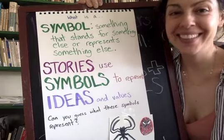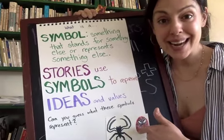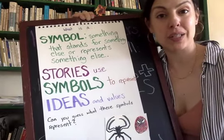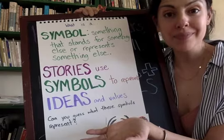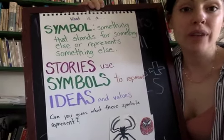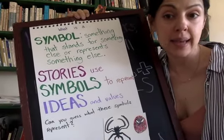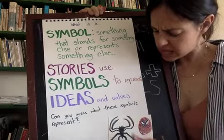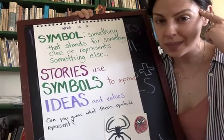I have a theory. I think Spider-Man represents a secret identity because he's not Spider-Man all the time, right? Sometimes he's Peter Parker, a regular person. And so I think Spider-Man is really a symbol of how regular-looking people can have a hero hidden inside them. See how these symbols had a deeper meaning that we could read into them with our brain and deep thinking?